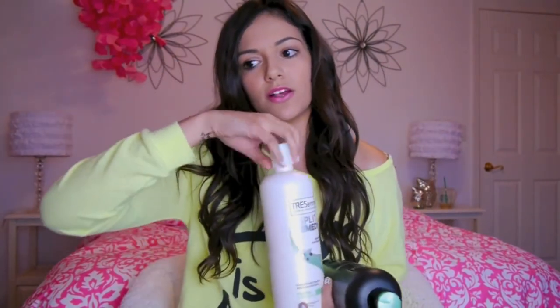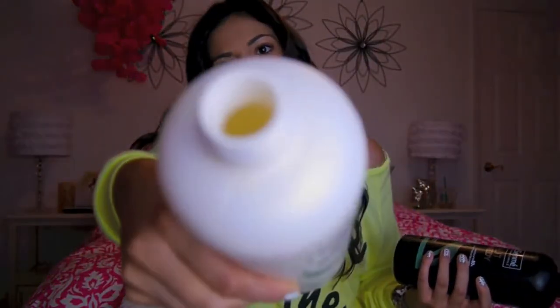And you guys know I love to smell stuff. And this smells so good. Like, seriously, I think you guys would love this. Just smell that, guys. Mmm, isn't it so good?